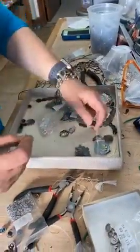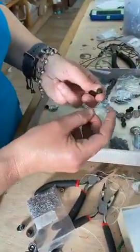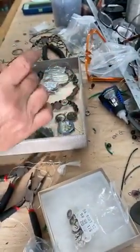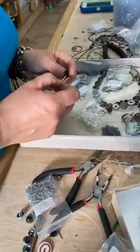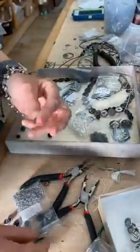In this case, what am I going to do? I'm going to pick two of these that I think match pretty well. All right. Now I wish I had one that's one size bigger, but I think we're going to try. So I'm going to see if I can make this work.